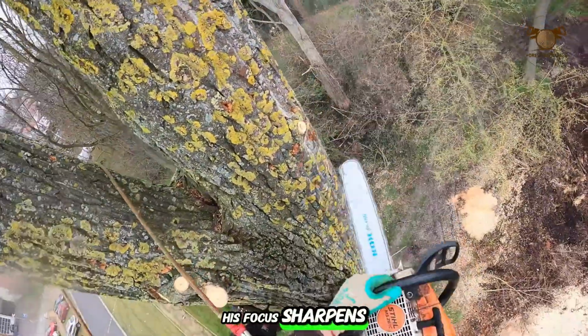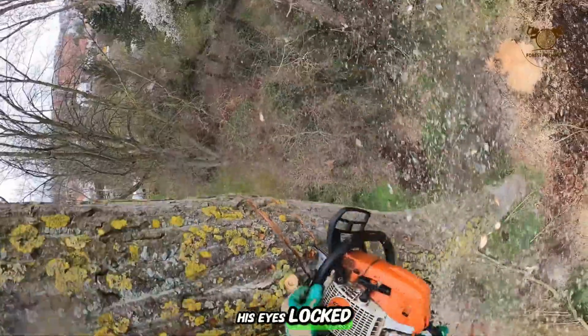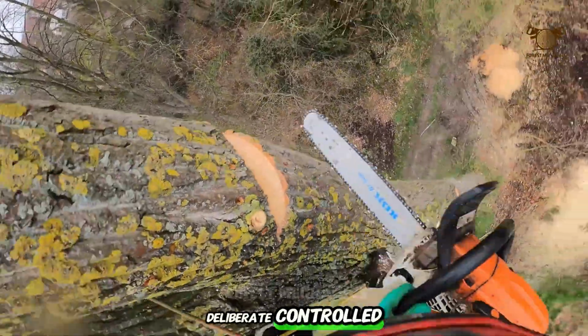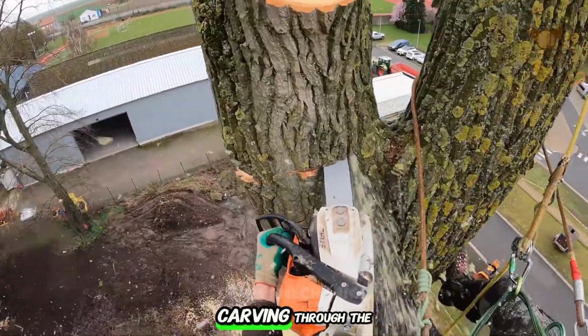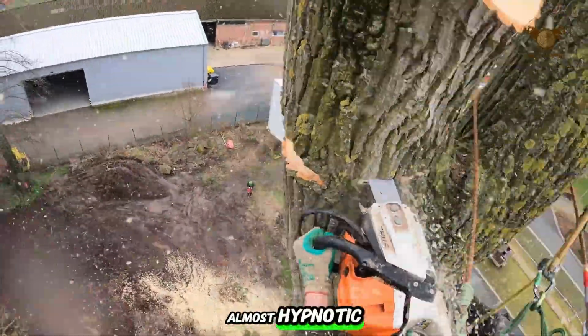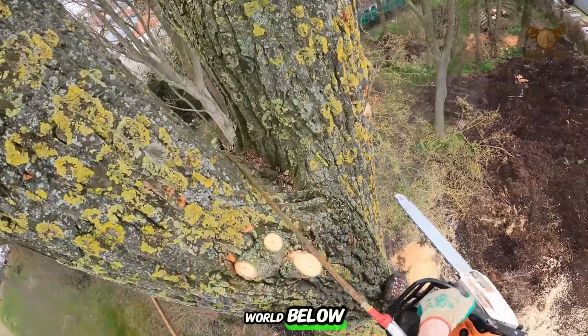His focus sharpens. The man begins by cutting through a thick branch, his eyes locked on the point where he's aiming the saw. Each cut is deliberate, controlled. There is no room for error at this height. The chainsaw hums steadily as the blade bites into the wood, carving through the dense branches with ease. The sound of the saw is almost hypnotic, drowning out the rustling of the leaves and the distant sounds of the world below.